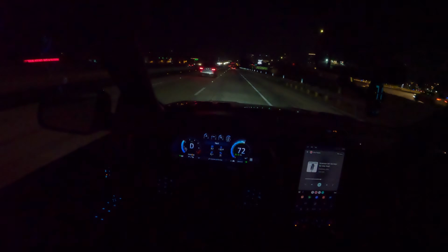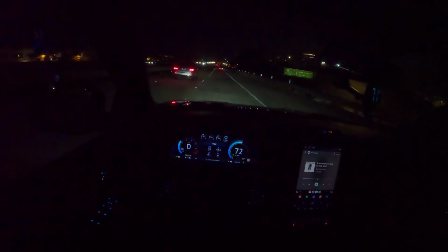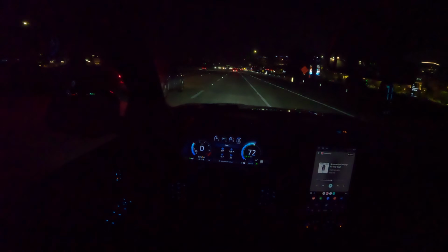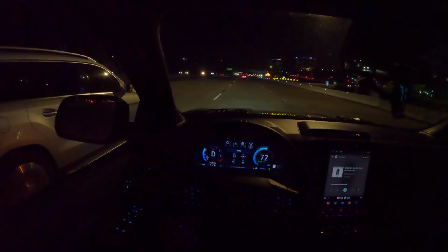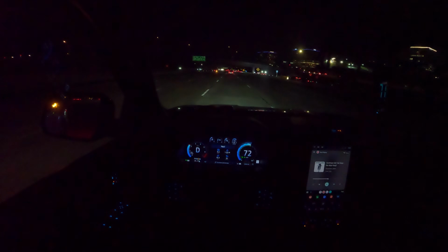Other than that, a little bit more road noise than I would like. I understand the tires are running on, and I understand the type of truck this is, but I was just spoiled by the F-150 Raptor and the 37s that was so quiet inside. This is just average. You hear the, oh, don't hit me, Mr. Mercedes. You hear the tires running, you hear the road noise and the wind and everything, but not terrible.